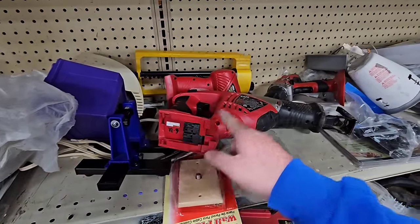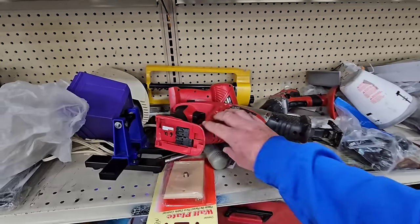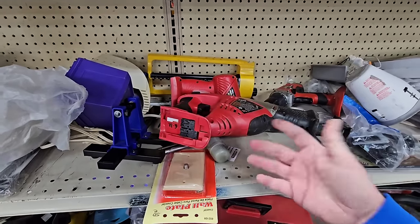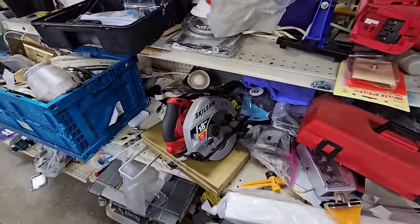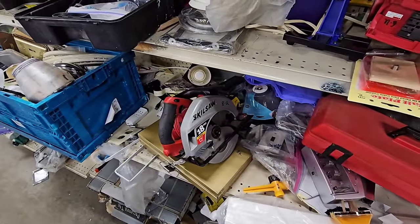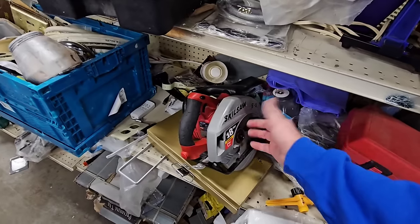$6. $6. If you know how to work on these things, because you may run into some where you may have to repair it. So if you know what you're doing with that, look at this. Table saw. $8. Or 8U. I assume this is what this is, $8.